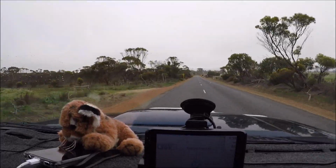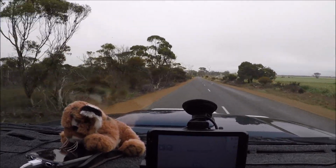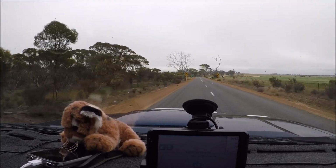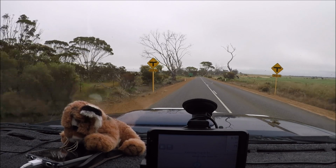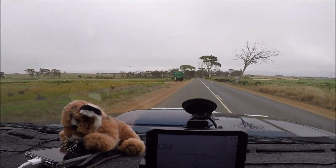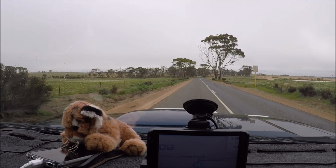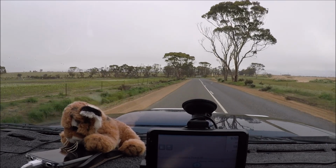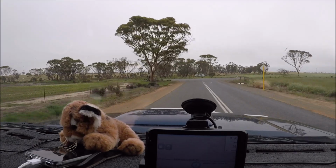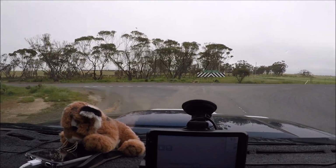Okay, we're going to do a right-hand turn up here at the Narembeen Pingaring Road. Left is Nyabing and then Katanning, and to the right is Pingaring and Lake Grace. And the sun has gone.